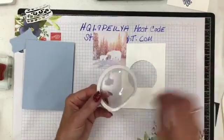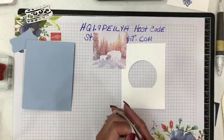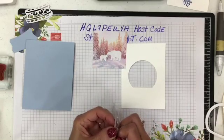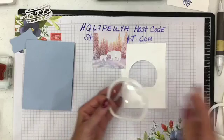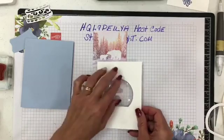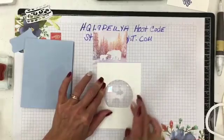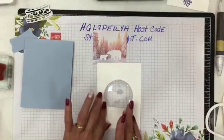Now, for the snow globe, it has sticky parts on each side. Actually, I have two together here. What I'm going to do is take off this piece first. I'm going to lay that right over where I used the cutout and just press that down. Okay, press it down.